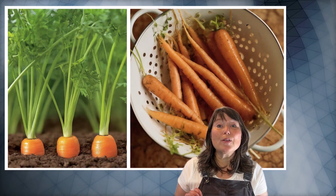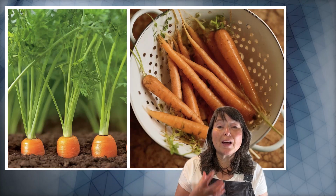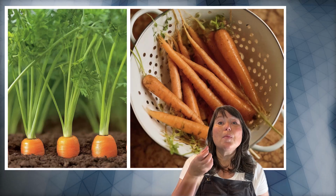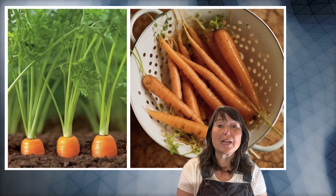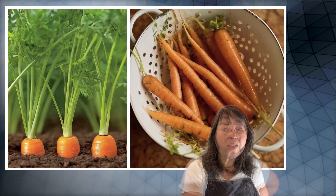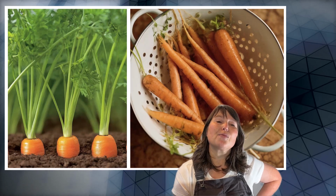Carrots are one of those very amazing vegetables, the brilliant bright colors of the orange. And sometimes you can grow other colored carrots too, but all of those colors represent something amazing. They're really rich in beta carotene. Carrots bring wonderful fiber, and I love to add carrots to stews, eat it fresh.